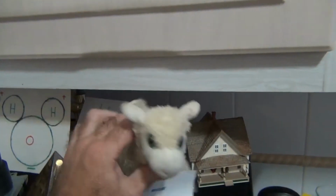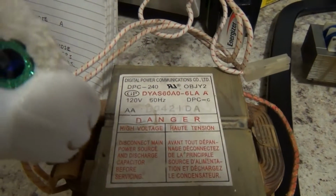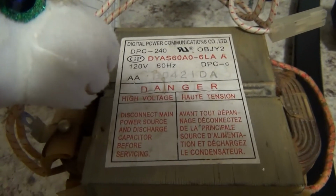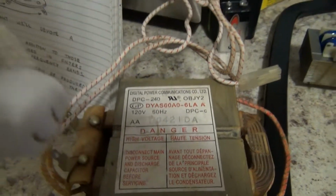See, you can zap a sheeple with that thing. It'll burn the fur off one of these guys. You got to be careful. Remember, that's high voltage when it comes in. When it originally comes in, it's high voltage. Look at that. See, danger. See, disconnect the power in the capacitor before servicing. So you can burn the fur off one of these guys. You want to be careful.